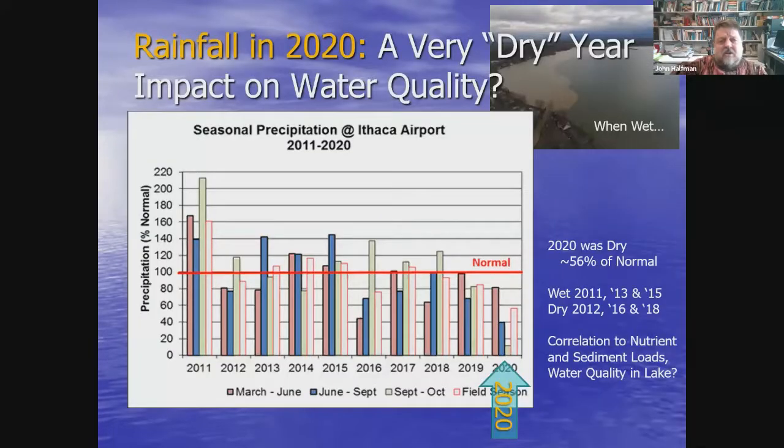So to continue all this, probably best to start with rain. Rain tends to be a major contributor of nutrients into the lake. This graph here shows the amount of rainfall by season. So there's spring, summer, fall, and there's the mean for the year, going from 2011 all the way up until this year. You'll notice this year is way below normal, about 56% of normal if you look at the average value here, especially in the fall.